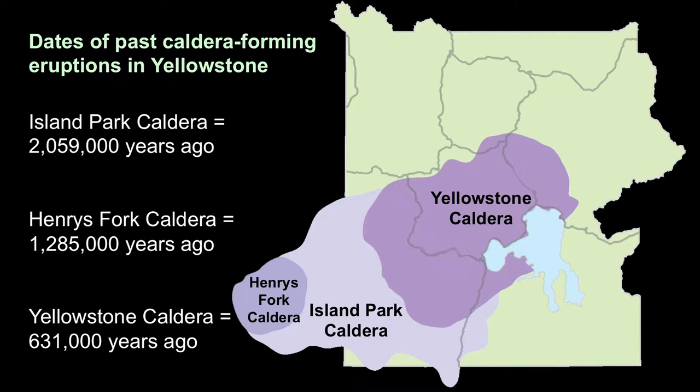Now, many of you have probably heard or read online that these super eruptions happen at regular intervals every 600,000 years, and that, therefore, we are either due or overdue for another super eruption. That's one of those myths that I wanted to dispel. The next time you hear somebody say that, you can say, okay, let's do the math. To do the math, you need the numbers. Here are the numbers. If you do the math, you'll find out that the average time interval between eruptions is actually about 714,000 years. And so we're still about 80,000 years away from a time when we might consider saying Yellowstone's due for another big one.